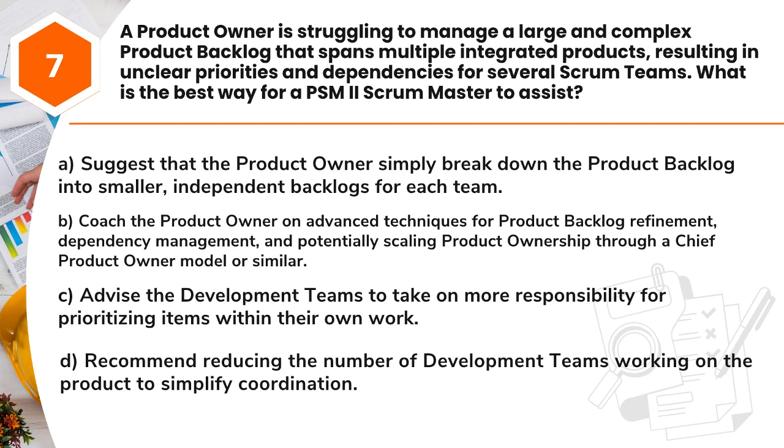Question 7. A product owner is struggling to manage a large and complex product backlog that spans multiple integrated products, resulting in unclear priorities and dependencies for several Scrum teams. What is the best way for a PSM II Scrum Master to assist?